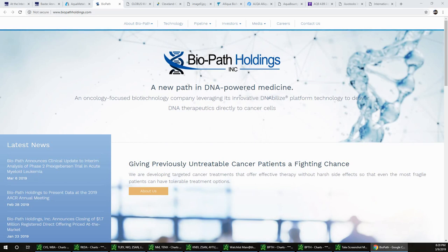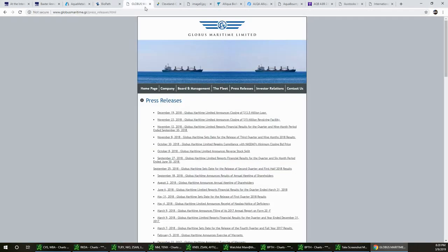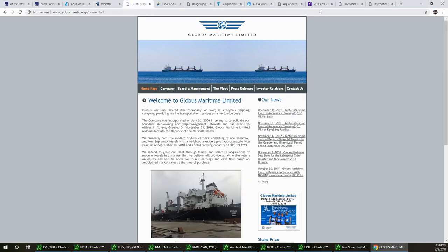And the next one we're going to be doing is GLBS. Yes, so GLBS is the Globus Maritime shipping stock. Noticing that the shipping stocks were kind of moving Friday. So quite interesting, this GLBS was on the move. And I heard GLBS, I heard DRYS. So I'm like, what's happening with the shippers?